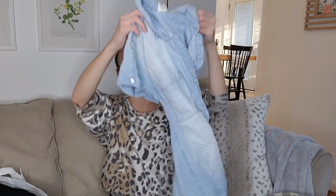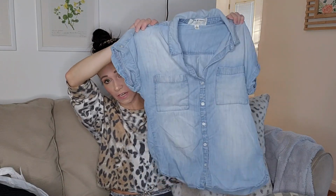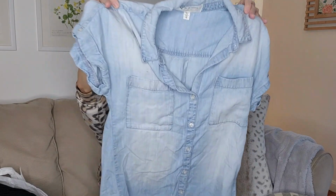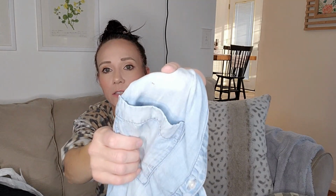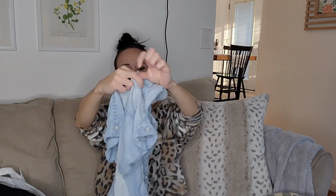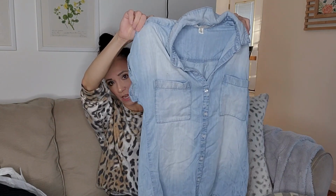Okay, this one is so cute. This is Cloth and Stone by Anthropologie. Just a nice denim chambray, actually, little top. But I noticed it's got like the tiniest of spots right there. Can you see that? So I'm going to stain treat it and see if I can get it out. And honestly, if I can't get it out, it's an extra small, so I might just keep it. And if it bothers me too much, then I will get rid of it.